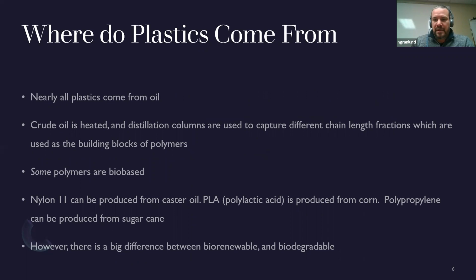So a lot of people ask, where do polymers even come from? And a lot of people don't know that nearly all plastics come from oil. Crude oil is a big mixture of a whole bunch of different types of molecules. So what we do is we heat it up, and through distillation columns, we capture various lengths and various types of molecules, which can be used as the building blocks for polymers.